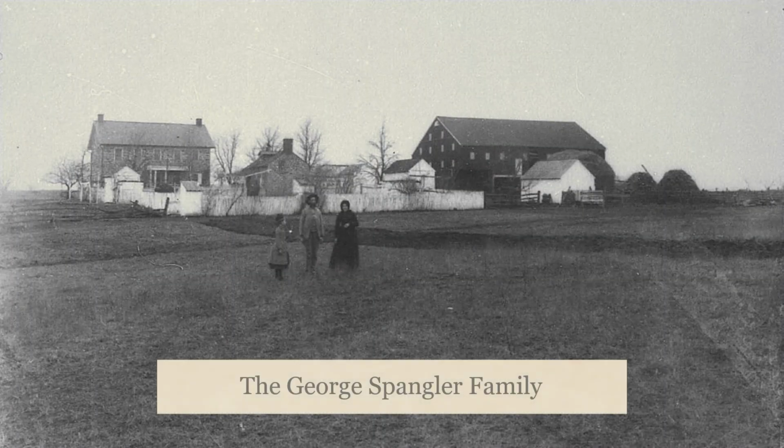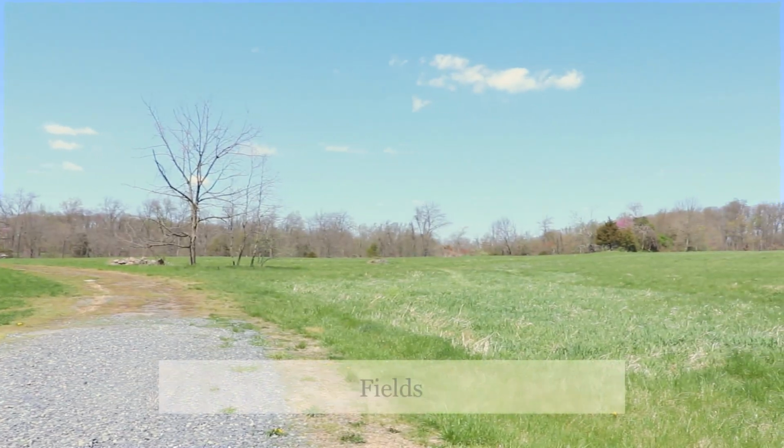Before the Civil War, George Spangler lived here with his wife Elizabeth and their 4 children. They had bought the farm in 1848, and according to census records, by 1860 it was valued at over $5,000. This was due to the farm's successful production. They had things such as wheat, corn, potatoes, and oats, and they also raised livestock such as cows, horses, and pigs, and they also had orchards of peaches and apples.